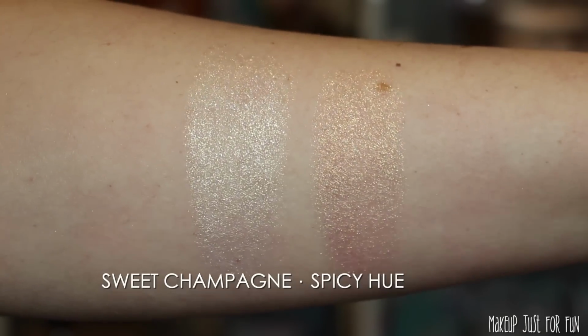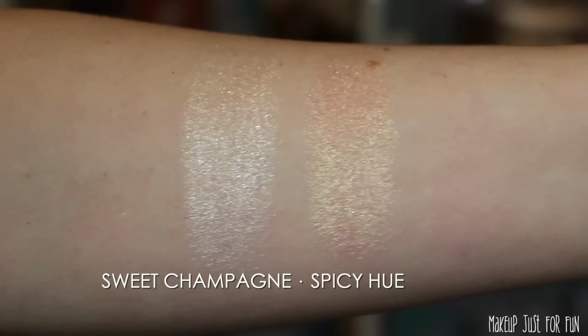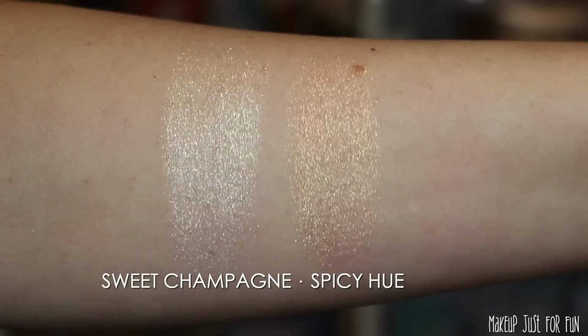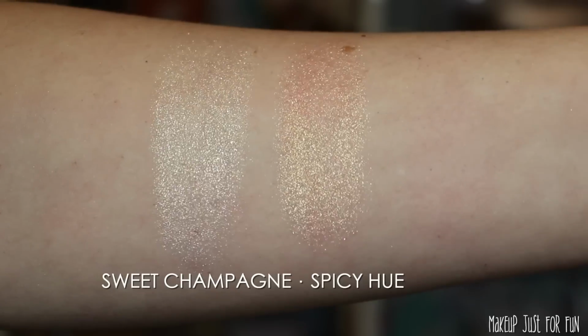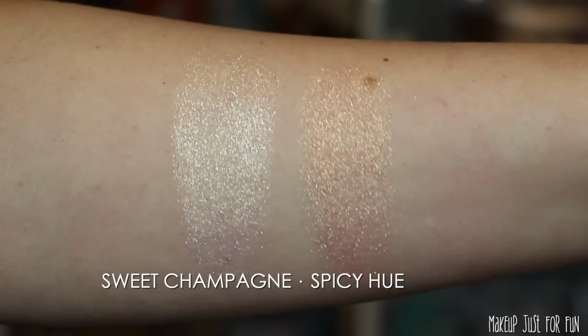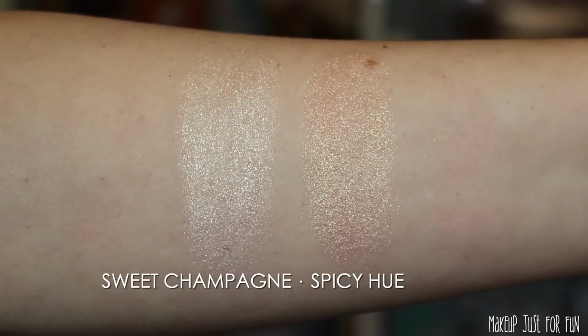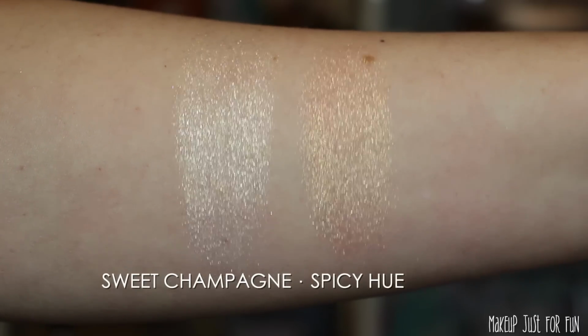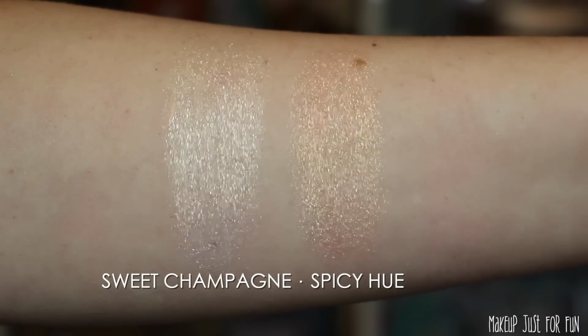And here are a couple of swatches. Sweet Champagne is a very light silvery champagne, and then Spicy Hue is a more orangey golden shifty shade. It's almost like a softer version of NARS Orgasm, just not quite as bright pink, but it has that same golden shift to it. These big highlighters are super beautiful.